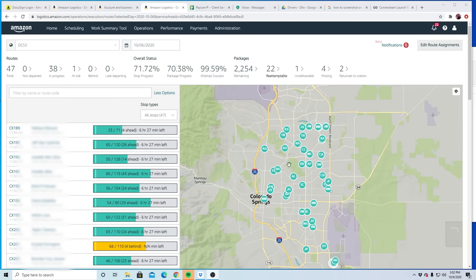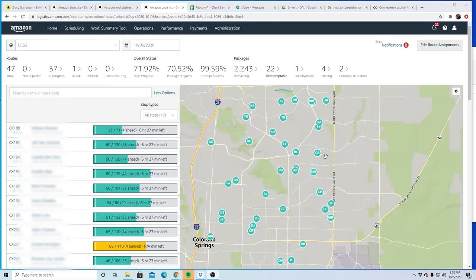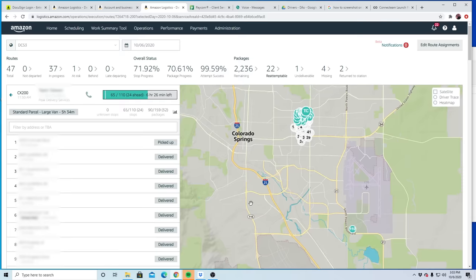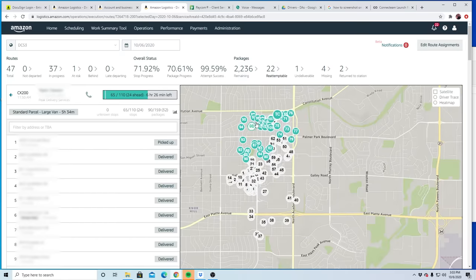So one of the most interesting parts of this is the map. You can see where all the drivers are on the map, and you can zoom in and see the exact location of where each driver is. So if you click on this one, this is where the station is, and this is where all of their deliveries are today. So the blue ones are the ones that they have yet to do, and the numbers indicate the stop numbers in the itinerary, which relate to these stops over here.